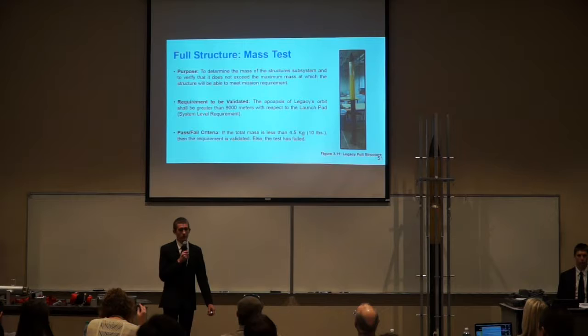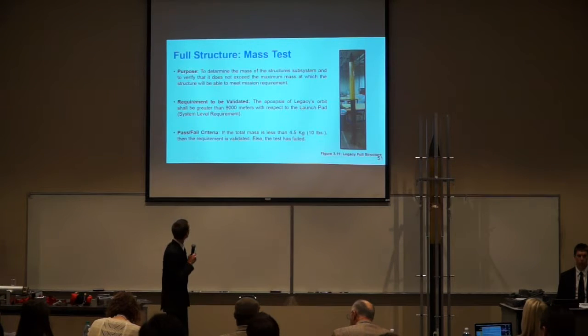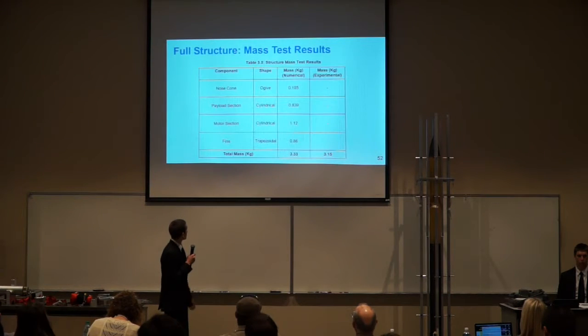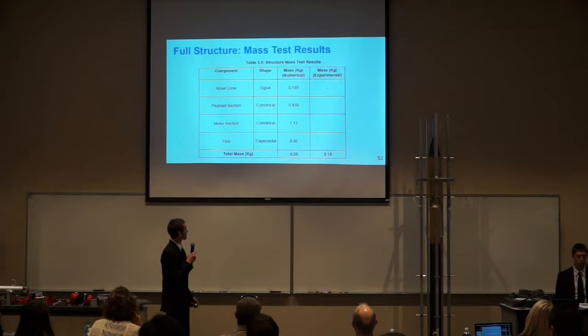The purpose of the full structure mass test is to verify that the full mass of the structure would not exceed that for which Legacy is able to reach an apoapsis of 9,000 meters above the launch pad. The test was conducted by taking the fully assembled structure and placing it on top of a digital scale and recording the result. The pass-fail criteria was that if the total mass is less than 4.5 kilograms, then the requirement shall be considered validated. Here you can see the numerical results for the estimations of the mass of the structure.